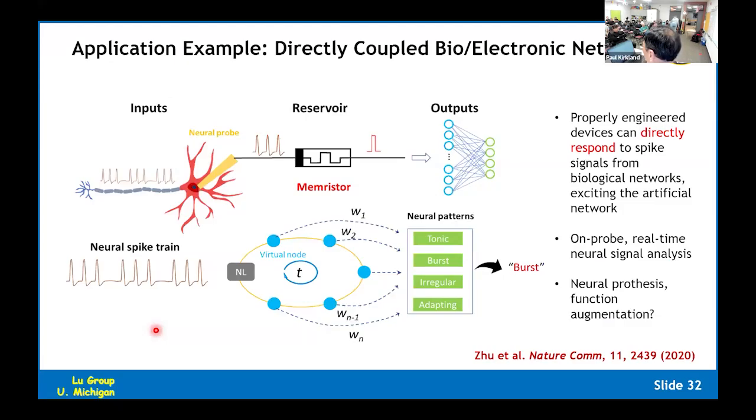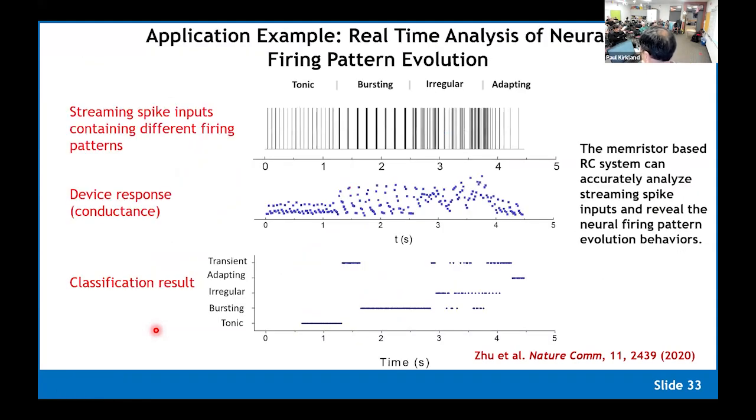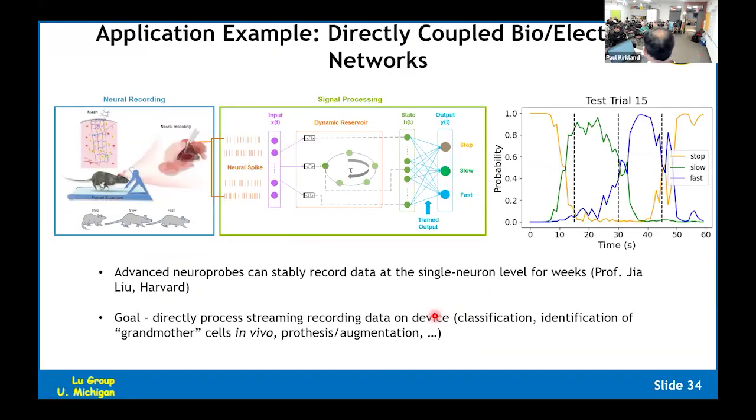Okay, I'm almost done. So this is another example. You can use devices with very low amplitude that can be programmed with 100 millivolts. That's really a potential way to connect with biology. This is a simple example showing devices responding to 100 millivolt pulses with different states, and you can do this kind of prediction. Now we're actually working with folks who have very nice probes.